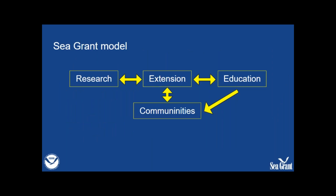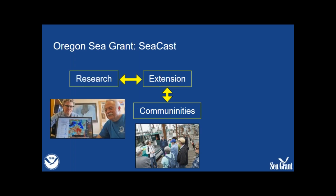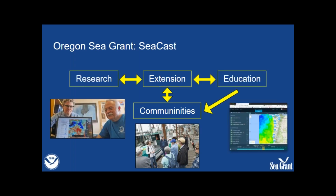And so you remember this image from a few slides ago, it is Sea Grant's approach to the co-production of knowledge through research, extension, education, and communities to create more resilient coasts and coastal communities. But how do our two projects fit into this framework? Our first one, Seacast, started with extension. It started with going to the fishermen and asking them what they needed. And then that eventually led to the research and the modeling and the creation of these maps that could then be used by the fishermen.